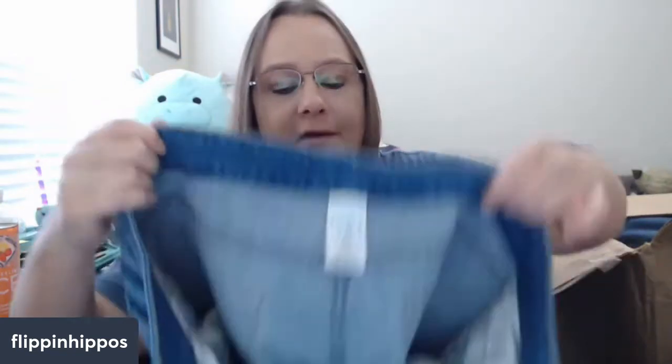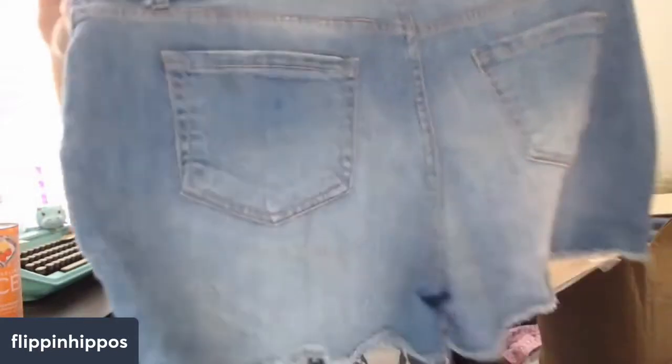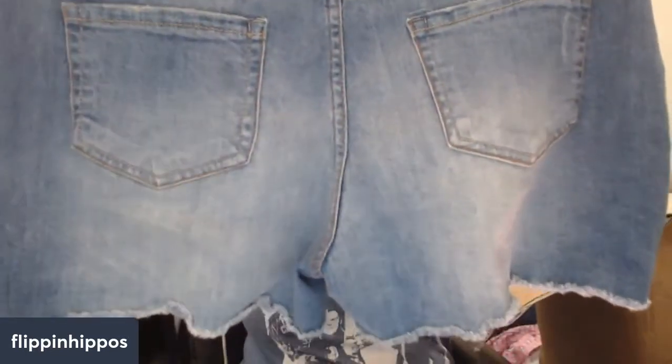First pair is Poop. This is Walmart brand, size 16. I might try to sell these for $12 to $14 just because they are a size 16, but it's a Walmart brand, so we're just going to count it as Poop. But don't ever be surprised if you see something I call Poop in my store, because I've been known to go, well, I might as well. We already paid for the whole box.